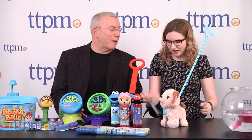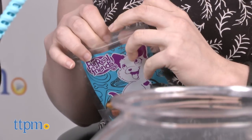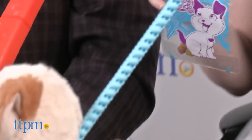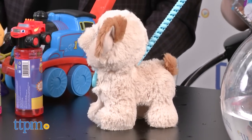It's kind of like the whole Baby Alive thing, you know, Baby Alive. Kids are fascinated with this. They love this. They love bodily functions. We were saying bodily functions are hilarious. And I mean, it's also great for kids that really want a pet, but they might not be responsible enough yet to take care of a real pet and the cleanup that goes with it. And it's designed for 4 and up.